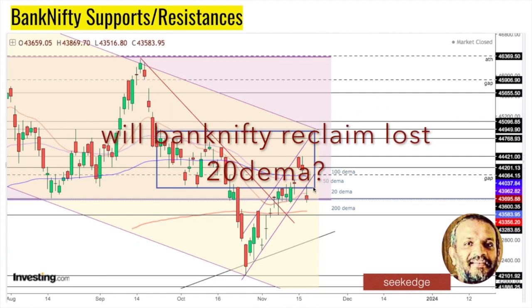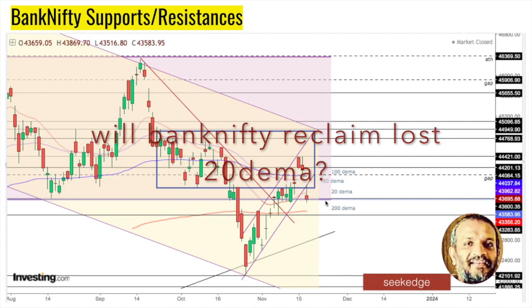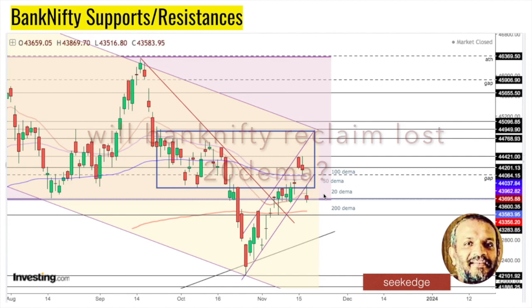On the downside, the first is to maintain 44,000, but it has already breached that. Then 43,600. The 20 moving average is at 43,695 and it has lost that, so climbing above that will be the first hurdle. The second hurdle will be 44,000. 43,600 will be support, then 43,500, and 43,350 would be a support. That's the 20 moving average, which is very crucial. Then 43,356 is the 200 moving average.